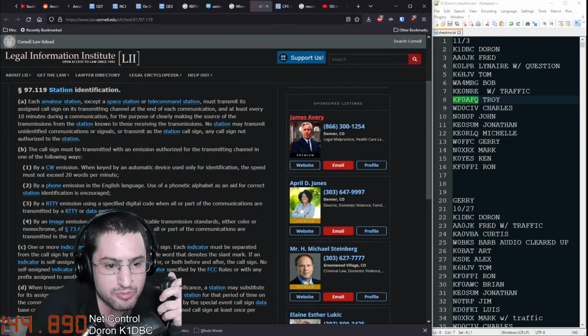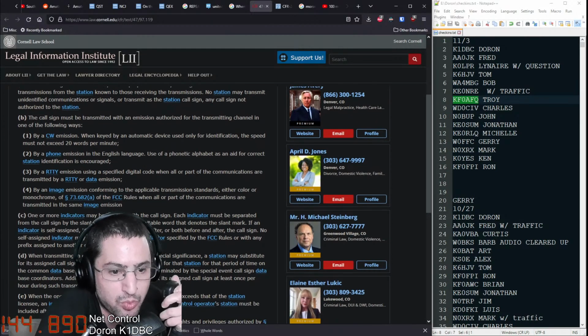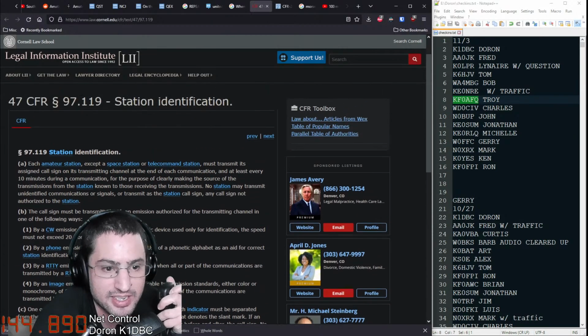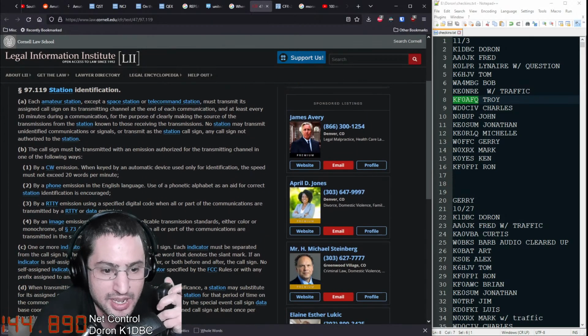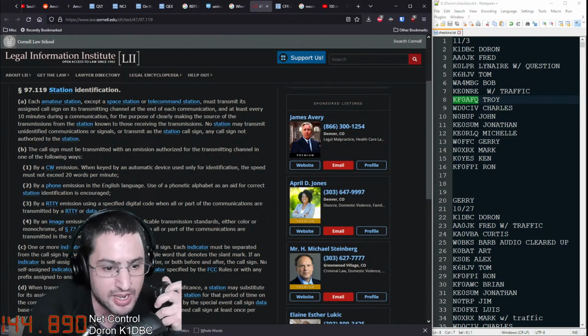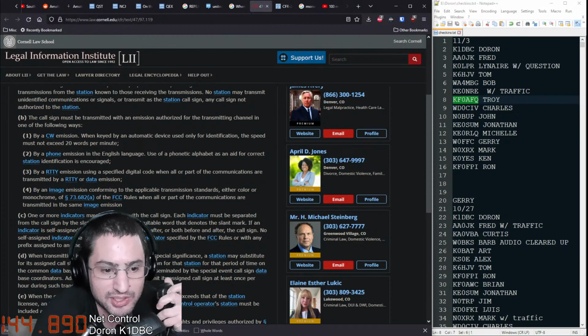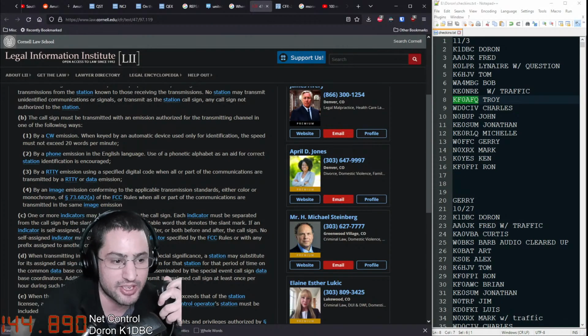So yeah, by CW emission keyed by an automatic device used only for identification, the speed must not exceed 20 words per minute, as identified in this CFR here. Phone emission in the English language, with use of the phonetic alphabet as an aid for correct station identification. RTTY emission using a specified digital code, or an image emission conforming to the applicable transmission standards, either color or monochrome. So a lot of cool information here for station identification.